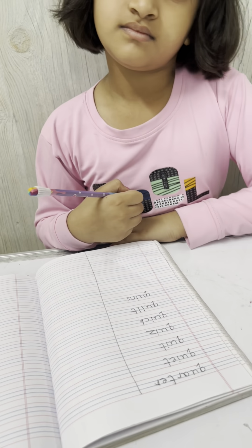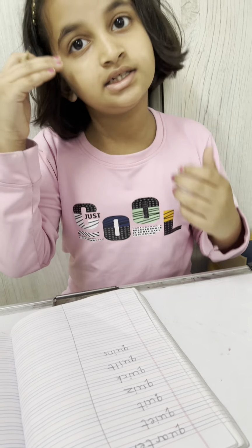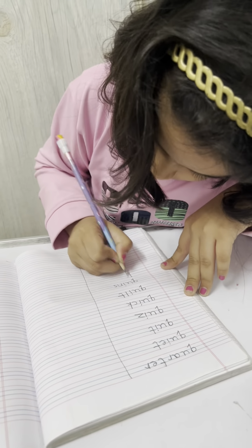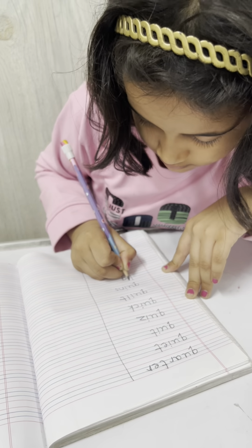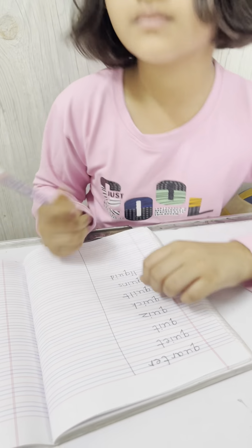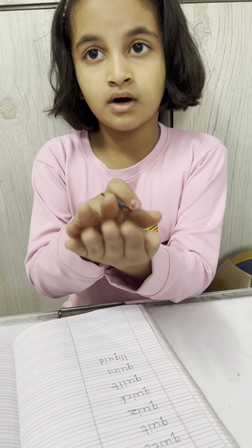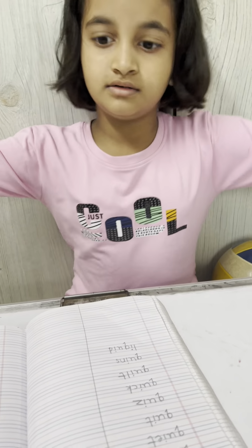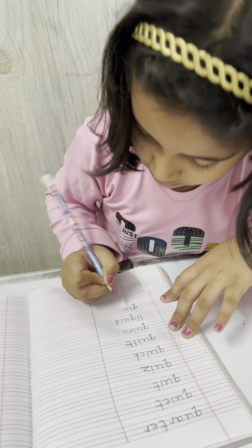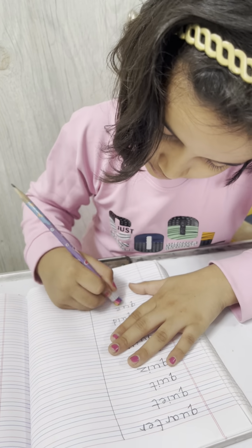Our next word is liquid. L-I-Q-U-I-D. D. Very good. Now our next word is queen. Queen. Queen. E means? Yes, very good. Long sound.